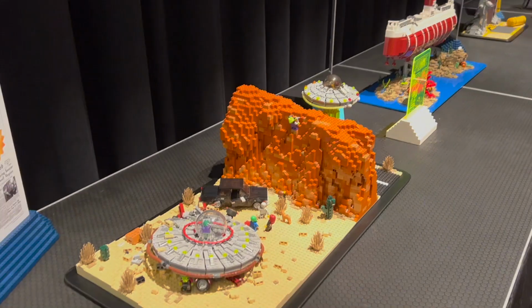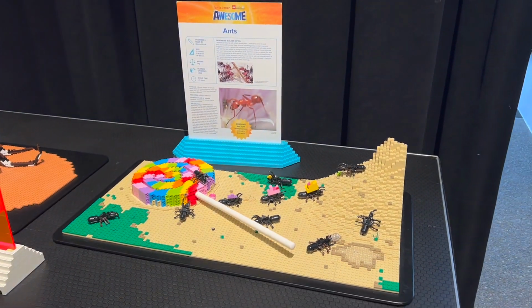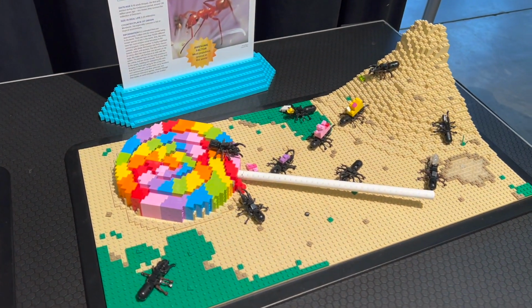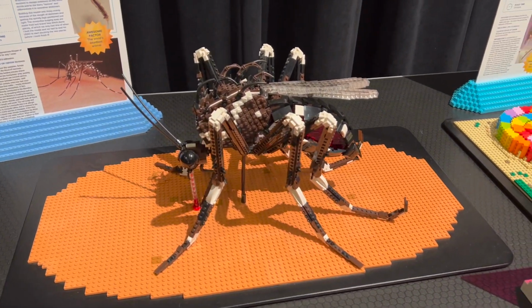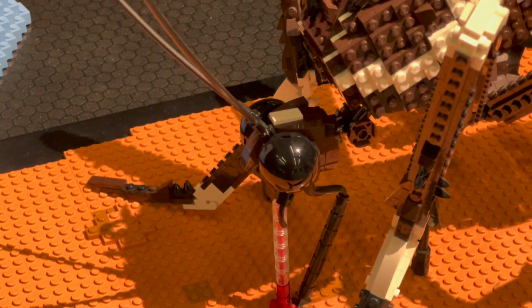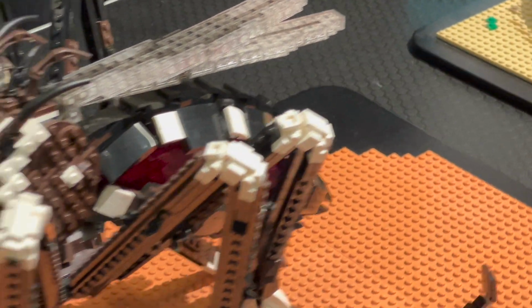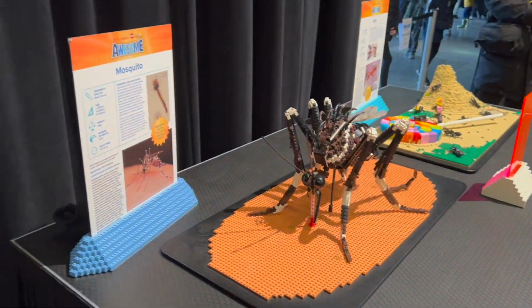I do like the rock work used on the canyon there, and all in all, it's a pretty fun looking model. And moving onwards to our next table here, they have some giant scaled ants trying to eat a lollipop, which does look really fun, and then a massive LEGO model of a mosquito drinking some blood, which is very, very interesting to see. I really do like the amount of detail used on here, and it really does look pretty good. It's a good large-scale rendition of the creature, with the transparent clear wings being one of the standouts of the model. It just looks very realistic in general.